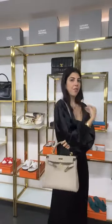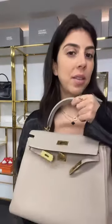Guys, I mean, £13,500 for a Kelly 28 in this color, in this condition, is really a fantastic price. Stunning shade of gray, goes with everything, and is in pristine condition. Now, split the payment if you want to.